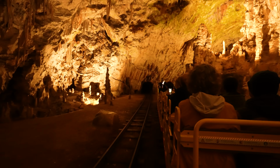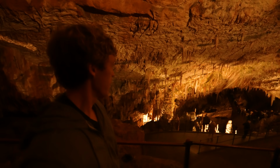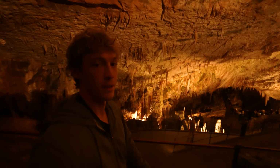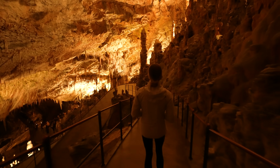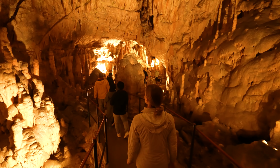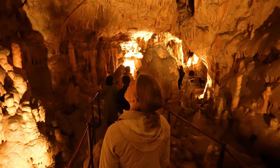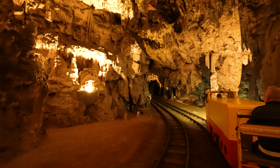Now the train took about 10 minutes, and after we began the tour throughout the cave, it's absolutely huge, and it's hard to convey the size and scale of it. Not only was the cave amazing, but I was impressed by the man-made walkways. I mean, this whole place was so fascinating. We spent about an hour walking 5 kilometers throughout the cave. It was such a cool experience and something definitely worth doing if you're in Slovenia.